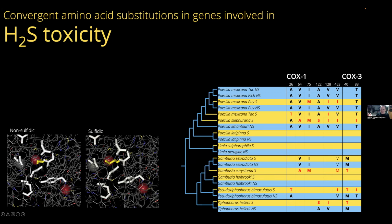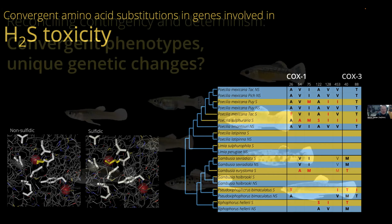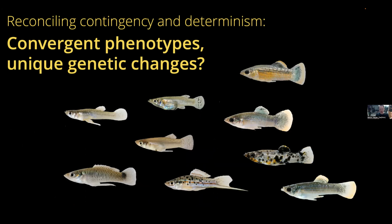So how do we reconcile that? How do we reconcile the role of contingency and determinism in evolution? One way to reconcile these different views that Gould and Simon Conway Morris brought to the table is perhaps that the role of contingency and determinism varies by level of organization.